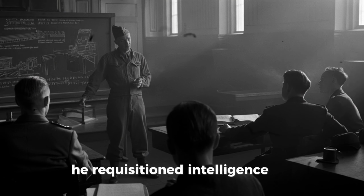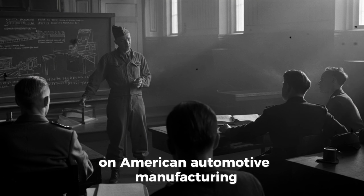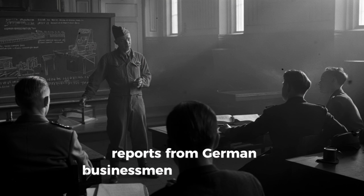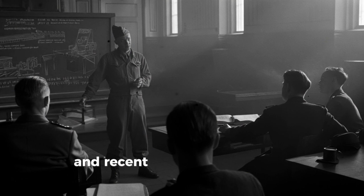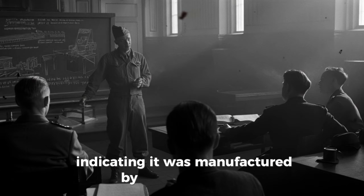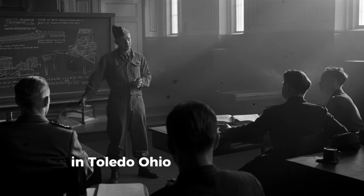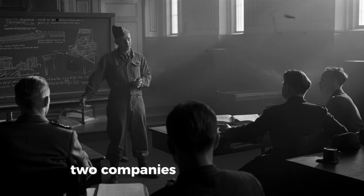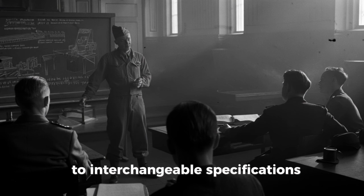He requisitioned intelligence files on American automotive manufacturing, compiled from pre-war industrial surveys, reports from German businessmen who had visited Detroit, and recent analyses of captured equipment serial numbers. The Jeep before him bore a serial number indicating it was manufactured by Willys Overland in Toledo, Ohio in November of 1942. But intelligence indicated Ford was also building identical vehicles at plants in Michigan and New Jersey. Two companies, multiple factories, producing the exact same vehicle to interchangeable specifications.